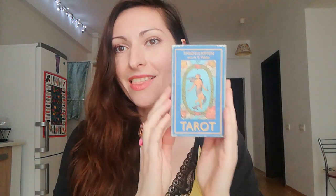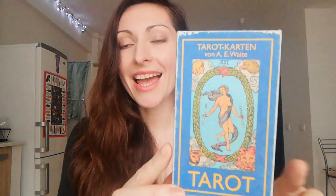So the traditional tarot deck, the mother of all tarot decks, is the Rider-Waite-Smith tarot deck, okay? It was actually created by Arthur Rider-Waite and decorated by Pamela Colman Smith. This is the most famous tarot deck, the one that started it all and popularized tarot for the masses.